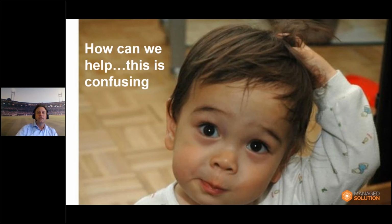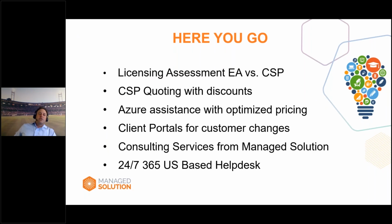on there. So the first thing we can do is help you with an assessment, EA versus CSP. Let's look at your licensing and figure out if it works or it doesn't, in one or the other. This question comes up all the time. I bought my EA. I'm kind of good with my 1,000 seats, but I know that things are going to come in and out for the next year. Okay, buy the rest in CSP. Yes, you can do that.